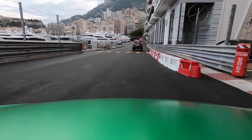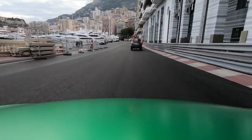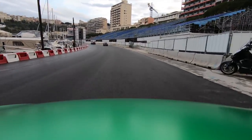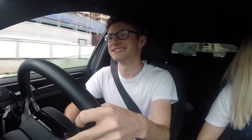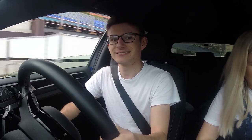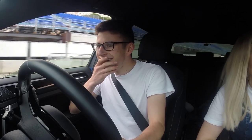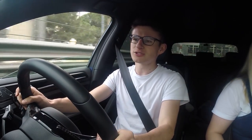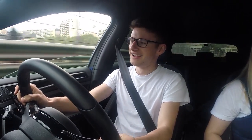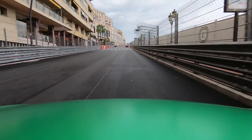Oh my days, this is unreal. Oh, this is cooler. So they're putting all the grandstands up for the F1. How cool is that? This is insanity. Wow. Oh, this hill is a pain to walk up. You know what? It's so much nicer to drive on this hill. The amount of times we've walked up here. Walking up here is a workout, isn't it?